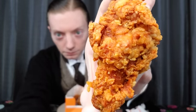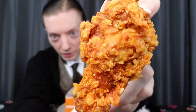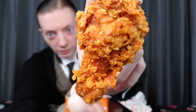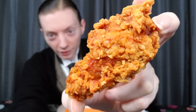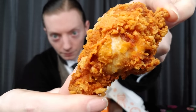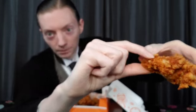There you have it. You can see again, fried, breaded, has a little bit of that reddish-orange hue to it, I'd presume from how it was marinated. I'd assume that's where the spice lieth. Hopefully you're able to get a good look at it.